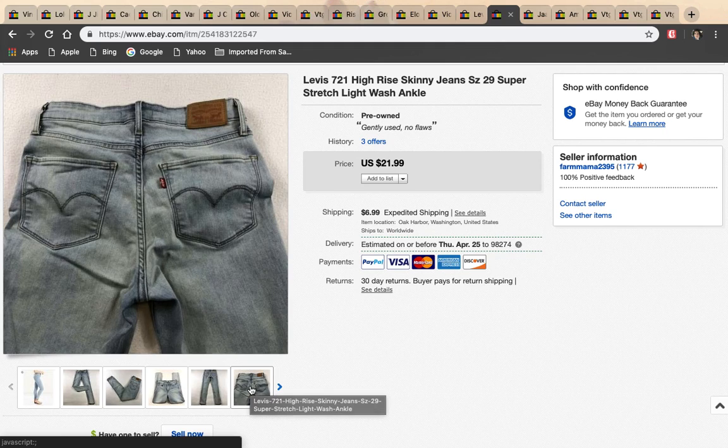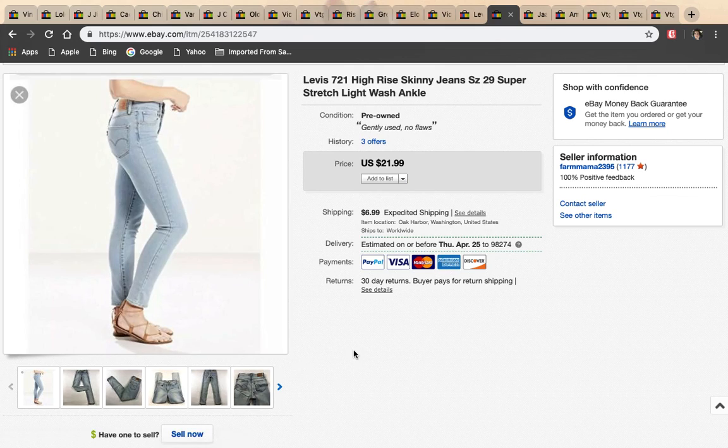I got a ton of lowball offers on these. And these were over on Poshmark. I got like $10 offers, like 5 $10 offers on eBay. And this is my first Poshmark sale. So this one I sold for $19 over on Poshmark. I put out an offer to all likers, and somebody snagged them for $19.